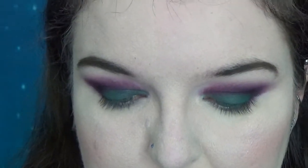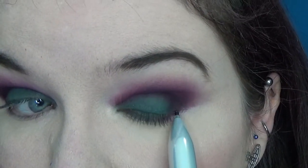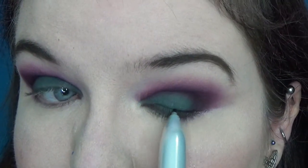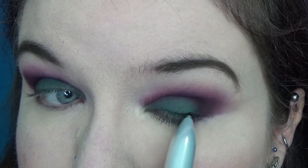So I'm going to use the black, just like a normal liner. We're going to try and do the wing, but I don't know how well that's going to work out for me. So we'll see. Right. So first off, ow. I think maybe warming this up in the back of my hand might have been a plan. But we've done it now.